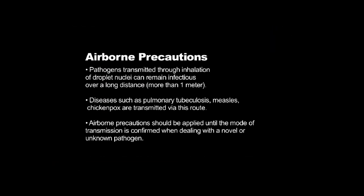Pathogens transmitted through inhalation of droplet nuclei can remain infectious over a long distance, more than 1 meter. Diseases such as pulmonary tuberculosis, measles, and chickenpox are transmitted via this route. Airborne precautions should be applied until the mode of transmission is confirmed when dealing with a novel or unknown pathogen.